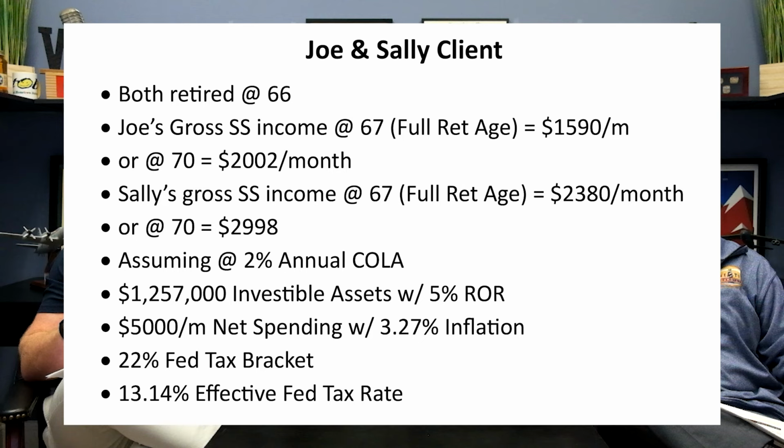Well, let's break down the Social Security benefits. They know that their full retirement age is age 67, and Joe's benefit when he's 67 will be $1,590 per month, or if he waits until age 70, letting that 8% growth per year work for him, then his age 70 benefit is $2,002 per month. As far as Sally is concerned, her full retirement age benefit comes out to $2,380 per month. And if she lets her benefit grow to age 70, then she would grow to $2,998 per month.